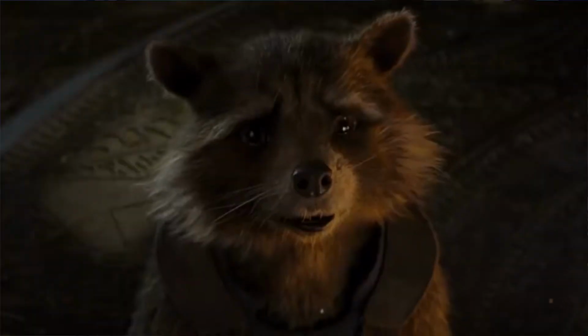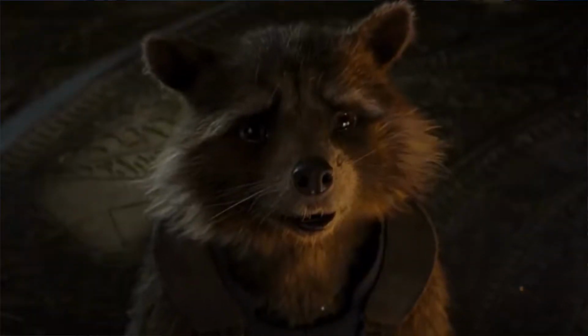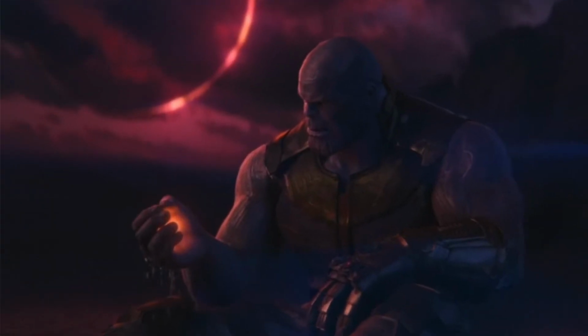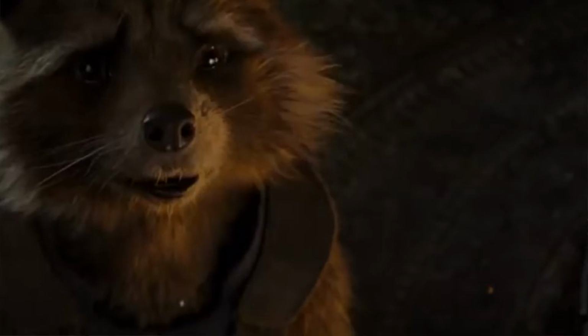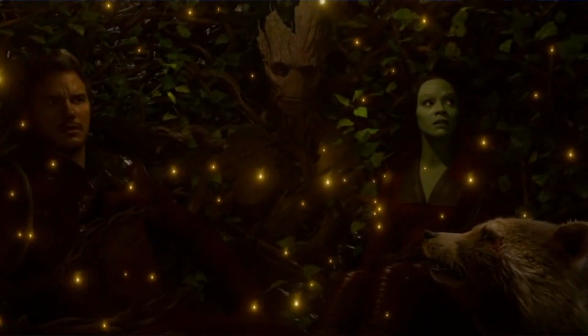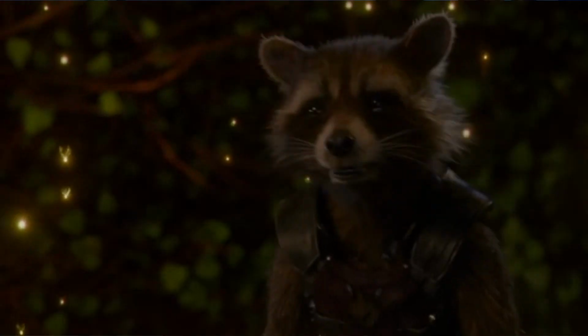Honestly, this orange glow could either be, off the top of my head, the Soul Stone, of course, the only thing that's orange that really glows, or maybe Groot is being revived. I can kind of see some embers here. It really reminds me of when Groot started glowing in the first Guardians of the Galaxy movie, but obviously that's a little bit far-fetched and that's kind of reaching.